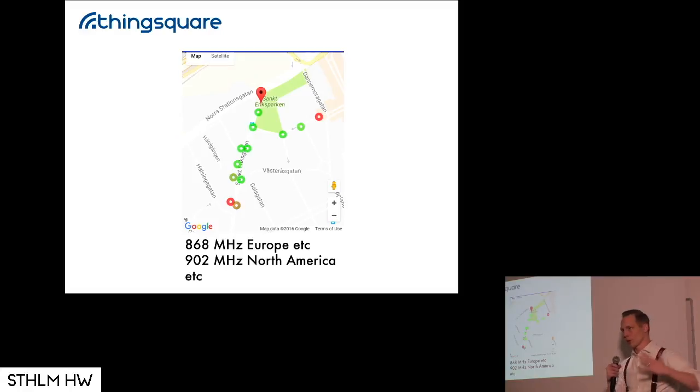2.4 gigahertz is very much affected by metal. It reflects better on metal, so you will have a lot more interference and so on. It's also attenuated by water and flesh. So yeah, if you have a lot of people, this is going to mean worse communication.